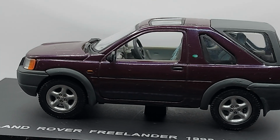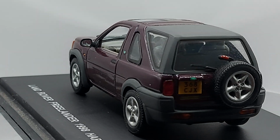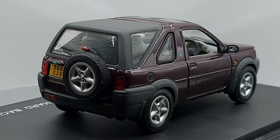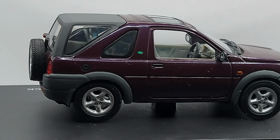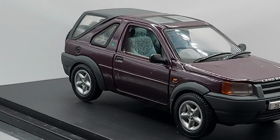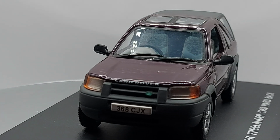So India, China, and Jordan in Asia. It was considered a compact SUV. Now let's see. This model had a 1.8 and a 2.5 gas or petrol engine, and there were two different 2.0 diesels. Transmission wise, it was a 5-speed automatic and also a 5-speed manual.